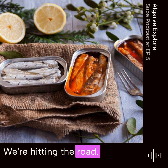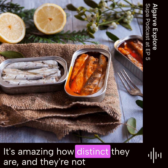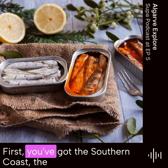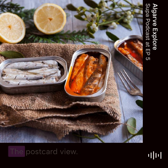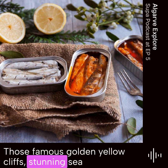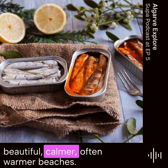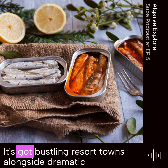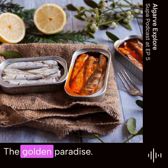We're hitting the road. You mentioned the coast offers 2 really different experiences. Yeah, it's amazing how distinct they are, and they're not that far apart. First, you've got the southern coast, the Algarve. That's the Portugal many people picture. The postcard views. Exactly. Those famous golden yellow cliffs, stunning sea caves and grottos you can take boat trips to, beautiful, calmer, often warmer beaches. It's got bustling resort towns alongside dramatic scenery. It's gorgeous, but it's also the most developed part. Okay, the Golden Paradise.